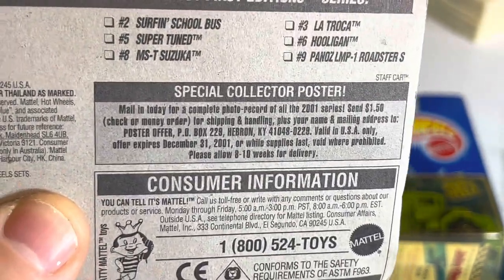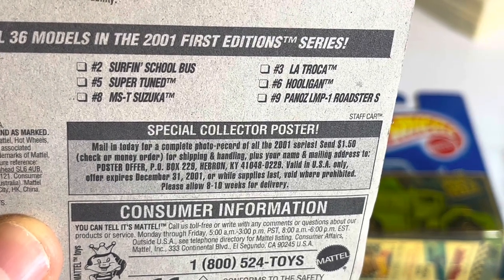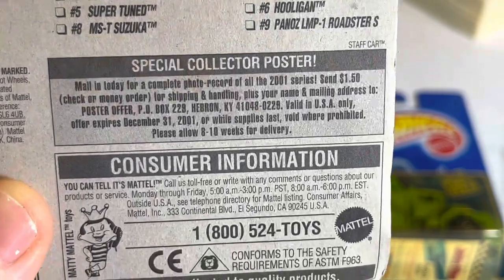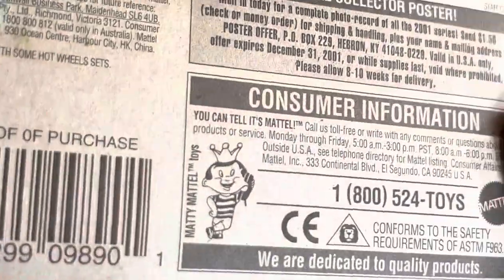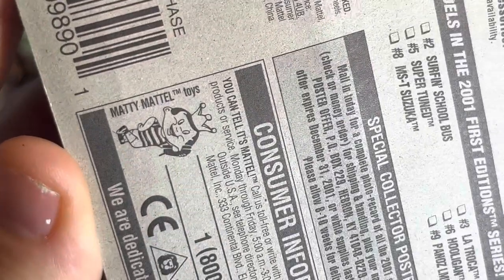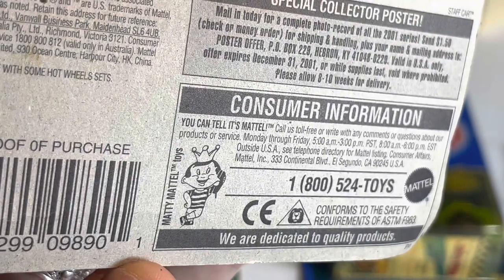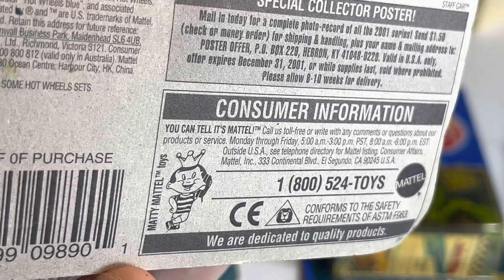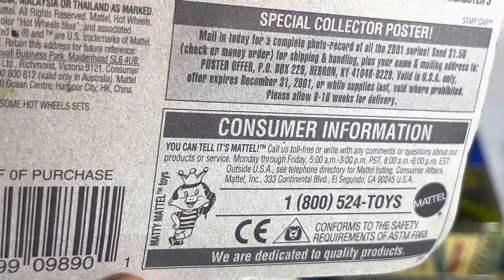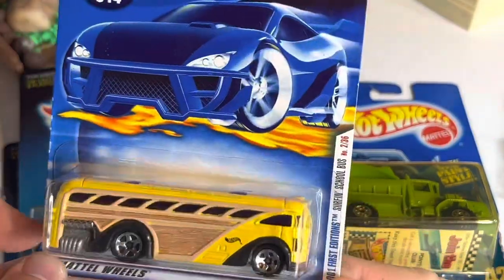Special collector poster. Mail in today for a complete photo record of all the 2001 series. That's so awesome. And one thing I didn't mention before, we've seen him a couple of times now. Look at Matty Mattel with his crown, holding the old style phone with the cord. So cool. Matty Mattel. It would really be cool if they brought him back. Just a really cool piece.